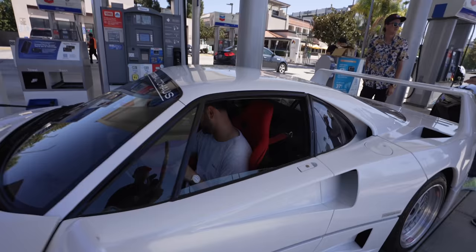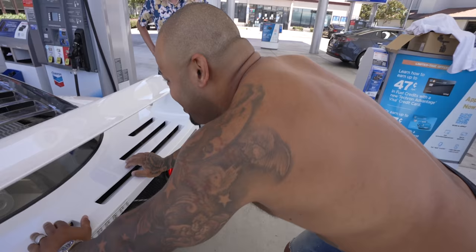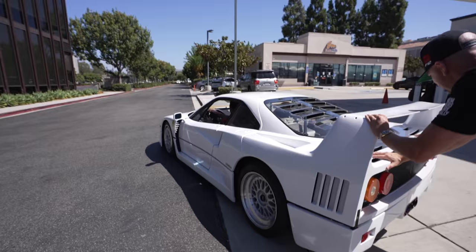What you're saying is this Ferrari F40 needs a bump to get its day going. We'll see. Why is your shirt off? Are we pushing? Yeah, we're pushing. Let's go. Oh, ready? Dude, you're literally the reverse of me. You got nothing on your back? Go, not yet, not yet. Cause nobody showed me no love.